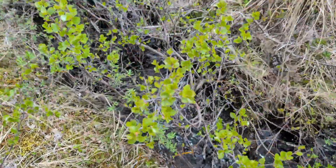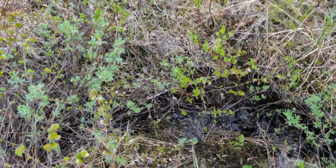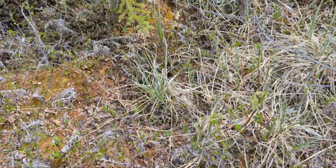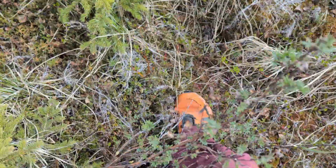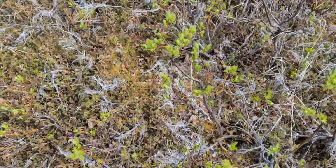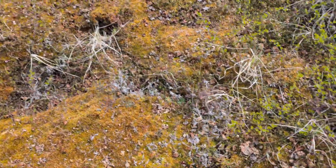Here we're down in the swampy area. And see, there's definitely water flowing through it. But it looks like as long as I watch where I put my feet, I'll stay dry. I sink quite a bit. It's very cushiony. See, as my foot goes down.